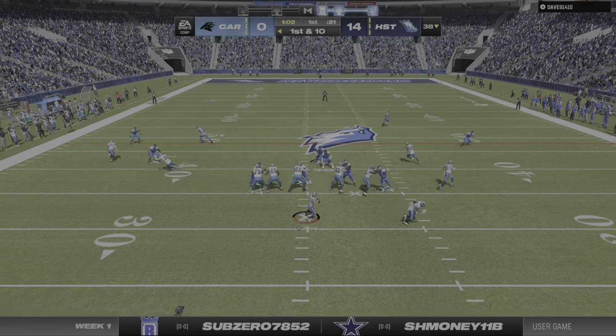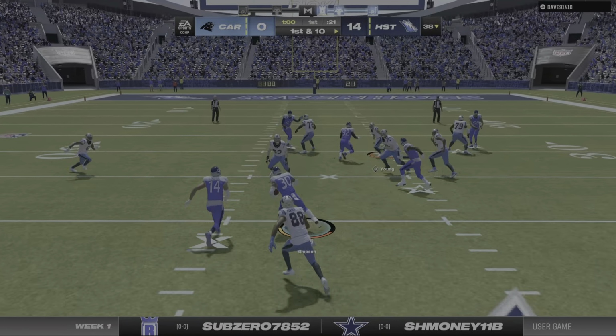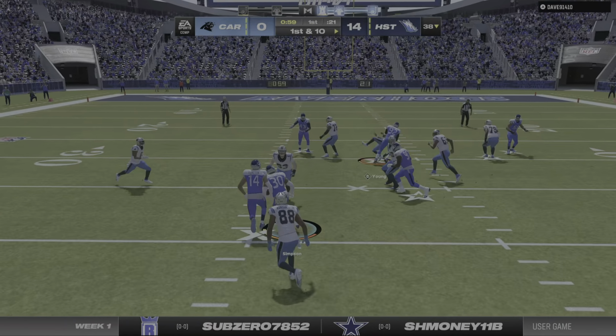Ready. From the shotgun, it's Young. Oh, and his early struggles continue. Here's another one intercepted. Picked up by Trenton Simpson. And he's going to take this one back to the 37-yard line. CD, I know it's just his second year in the league as a quarterback, but that's going to be one when he flips on the tape. He's like, I shouldn't have thrown that ball.